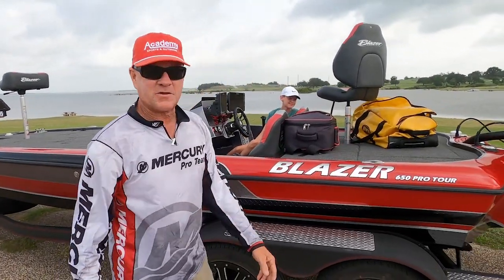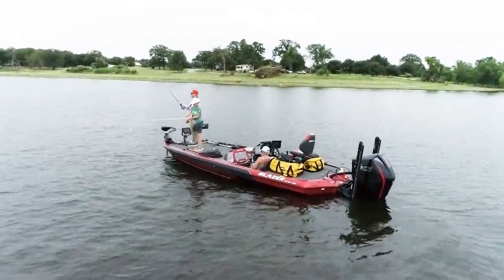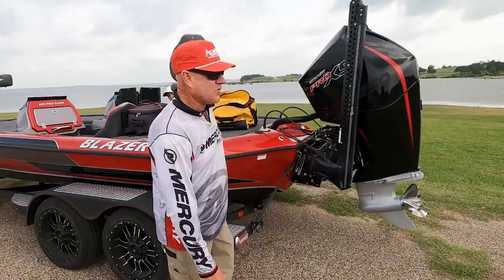This is my Blazer 650 Pro Tour lean, mean fishing machine, and we're going to take it out there and go fast today and hopefully catch a few fish out of it.